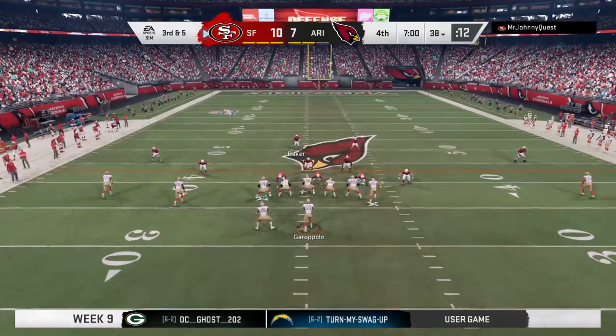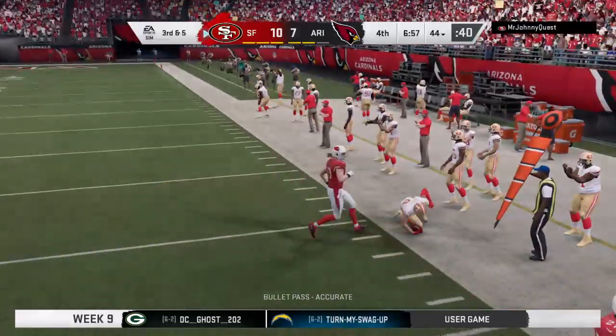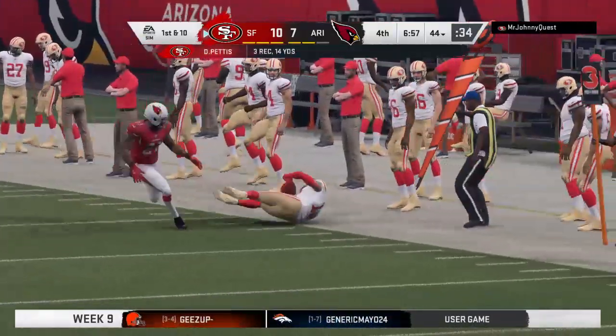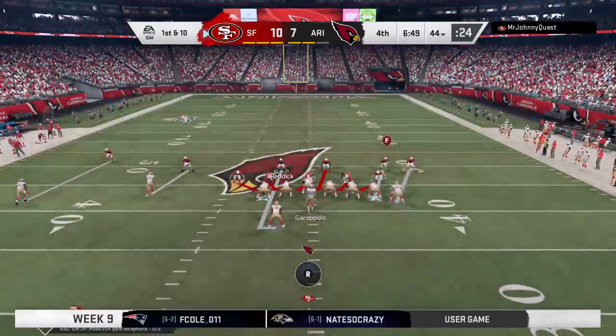43 to Mike. From the gun on third, Garoppolo. Open man is Pettis. It's complete. And he'll be out of bounds up near the 45 at the 44. Give him 6 yards, and they do convert on third.